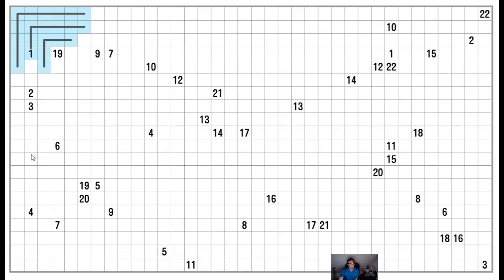Now, we can go slightly further, but I'm going to come back to this top left square, because we can do the same down here, so let's do it. Again, because we can't have inefficient lines, we can actually get to this point.